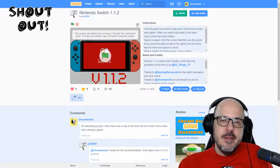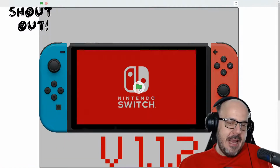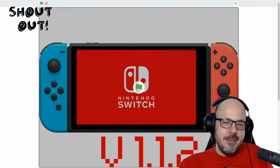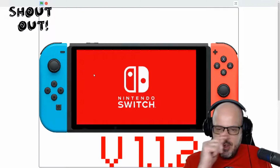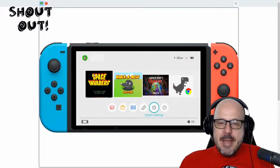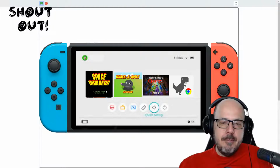Let me show you. So all it is a front end that plays different Scratch games, and he's included a Chromeworks game in here, which is really sweet of him. So we're going to launch the program here and show you what it looks like. So he's got a menu that appears here. We can cycle through this and we can click any of the games that are in here and launch them.